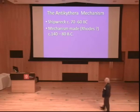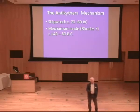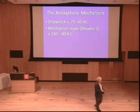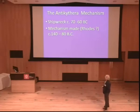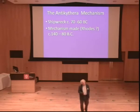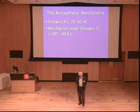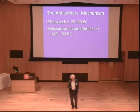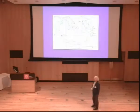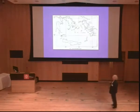The shipwreck was found in about 1900, in other words, at the beginning of the last century, by some sponge divers diving off the island of Antikythera, and I'll show where that is in a minute. We're not quite sure when the mechanism was made. My guess is it was made sometime between about 150, 140 BC and 80 BC, about 100 BC, probably on the Mediterranean island of Rhodes, although my colleagues would probably argue with me about exactly where it was built. Here is a map of the eastern part of the Mediterranean.